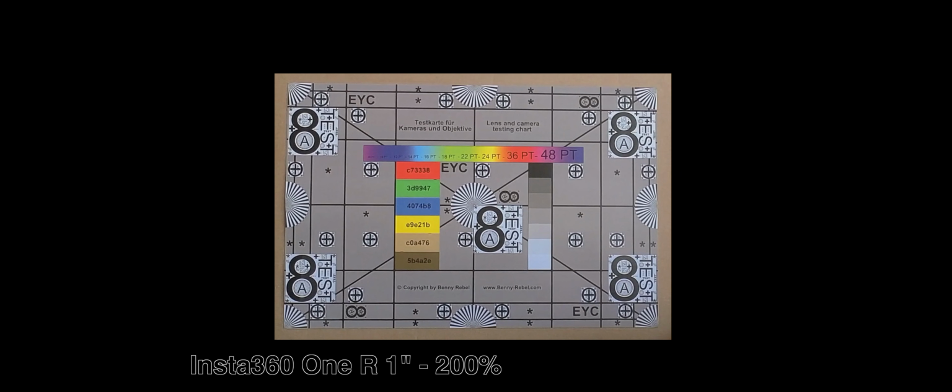The cameras were about 1 meter away from the chart, as both have large focal distances. The cameras were recording 5K video at 30 frames per second. The first set of images is on its original size.